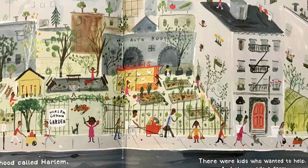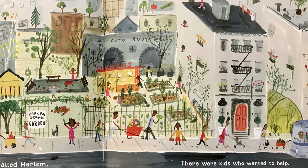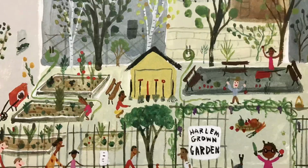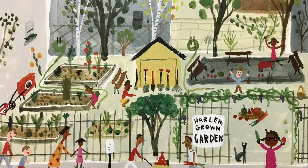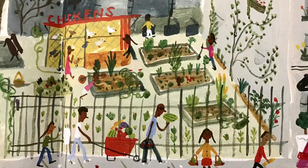Once in a big city called New York, in a bustling neighborhood called Harlem, there was a man with an idea. There were kids who wanted to help, and they made a farm. The end.